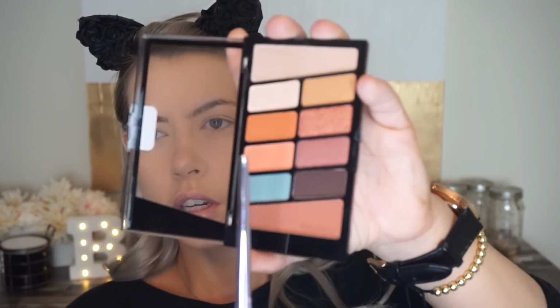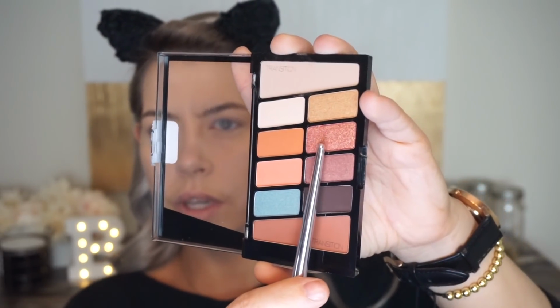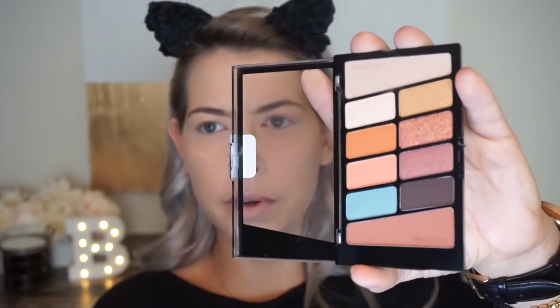All right, so I'm drawn to a ton of shades in here, but I want to kind of use the matte orange shade, which is here, and then this orange shade. So I think I'm going to do a halo eye. So starting with the darker shade, I'm going to go in with a smaller blender brush, which needs to be cleaned. Just using my color switch to wipe off any excess.